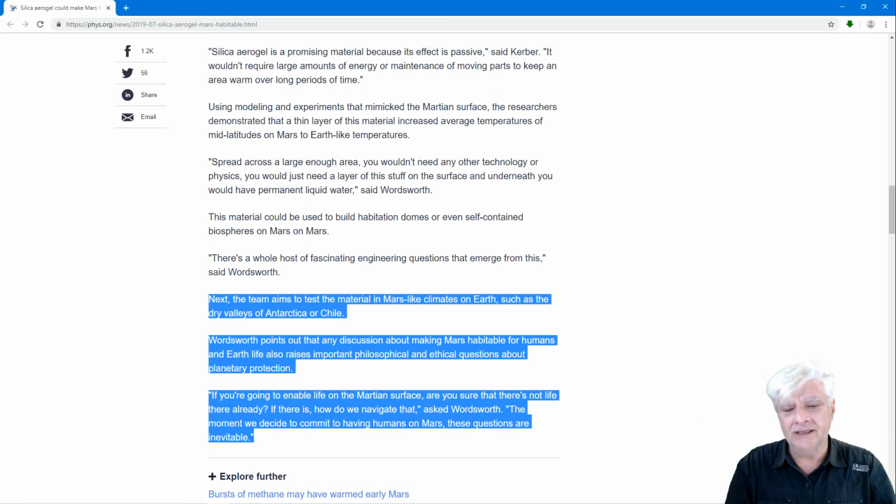Next, the team aims to test the material in Mars-like climates on Earth, such as the dry valleys of Antarctica or Chile. Wordsworth points out that any discussion about making Mars habitable for humans and Earth life also raises important philosophical and ethical questions about planetary protection. If you're going to enable life on the Martian surface, are you sure that there's not life there already? If there is, how do we navigate that? Asked Wordsworth. The moment we decide to commit to having humans on Mars, these questions are inevitable.